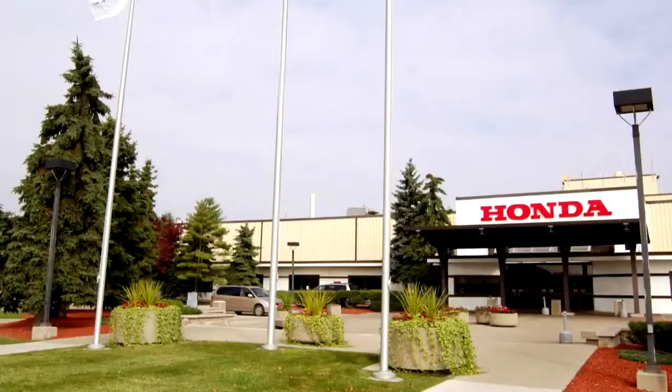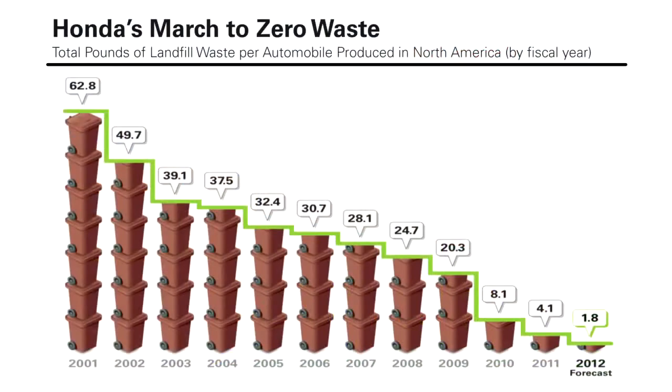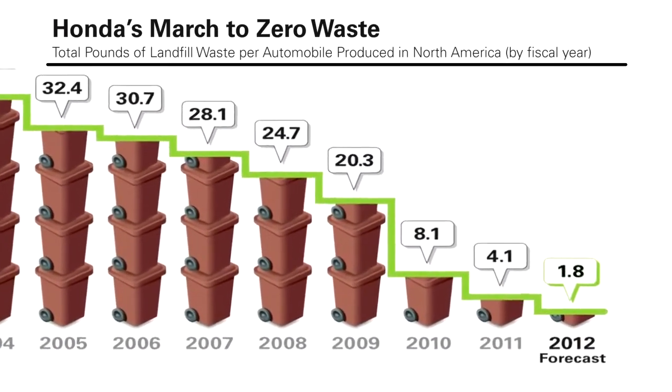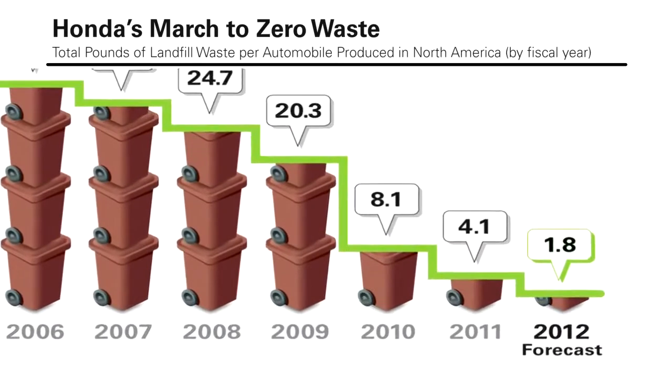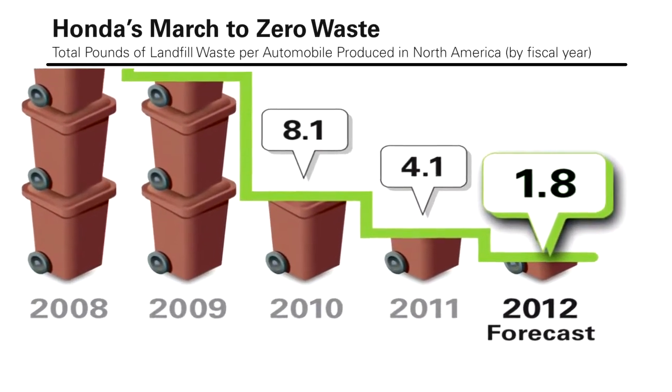In 2011, we largely achieved our zero waste to landfill goal, with 10 of 14 plants operating with absolutely no waste sent to landfills and 4 plants operating with virtually no waste sent to landfill. In fact, over the past 10 years, Honda has reduced this waste stream from more than 62 pounds for each automobile produced in fiscal 2001 to just 1.8 pounds per automobile in the current fiscal year.